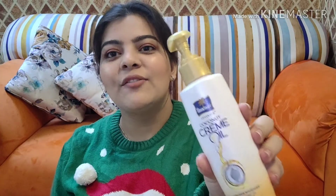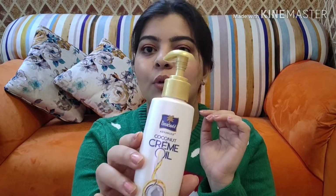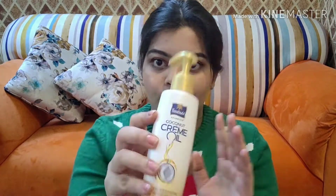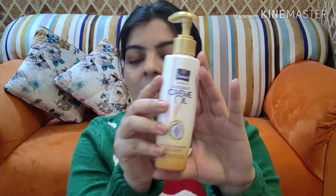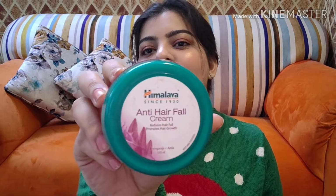Okay, so guys, the smell of this one is heavenly. It is really very refreshing, nice, warm, good for, you know, winter time, everything. I just love this product. 150 ml for rupees 120 from a brand like Parachute. In love with this one. You guys have to give it a try. I am going to do a full review on this thing, I think very, very soon. Love this thing. So guys, next thing is this anti-hair fall cream from Himalaya.